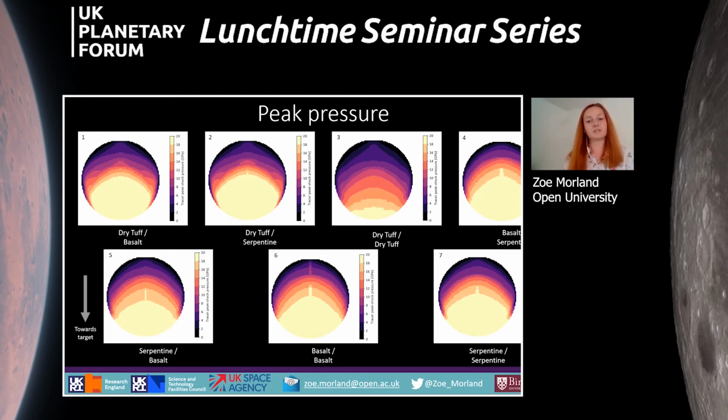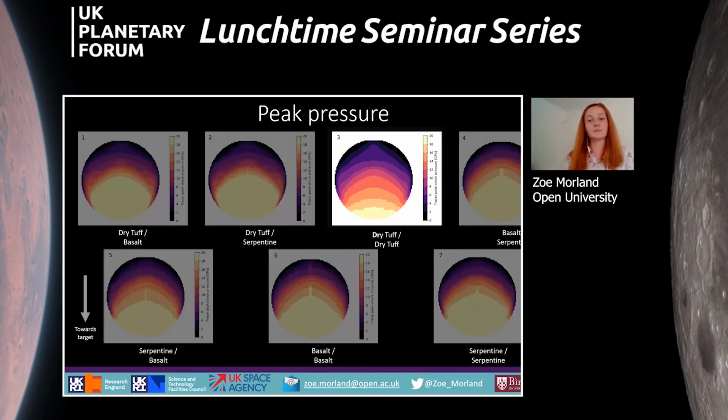Firstly, here is peak pressure, where yellow expresses high pressures and purple-black lower pressures. The bottom is the leading edge of the projectile, which is the first point to come in contact with the target, and therefore undergoes the most extensive compression. And as expected, this region experiences the highest pressure, indicated by the light yellow region. The scenario that sticks out is number 3, which is where the target is dry tuff overlain with dry tuff, and this displays a much smaller region of high pressure at the front of the projectile, and lower overall peak pressures across the whole projectile.